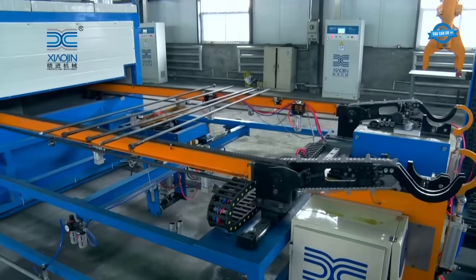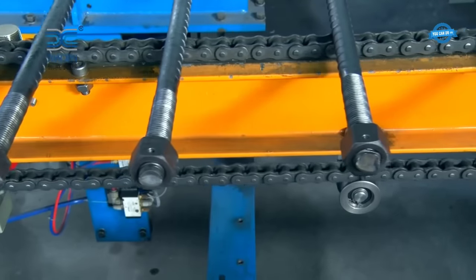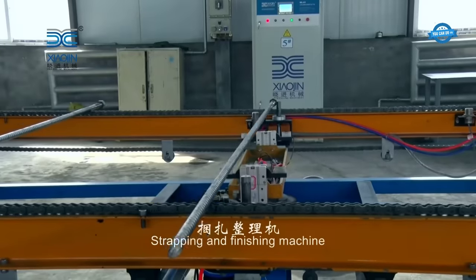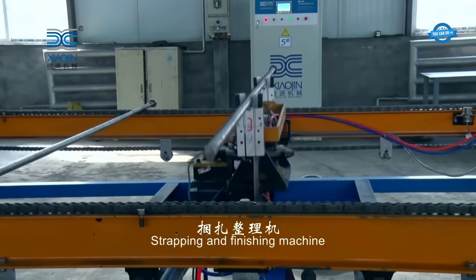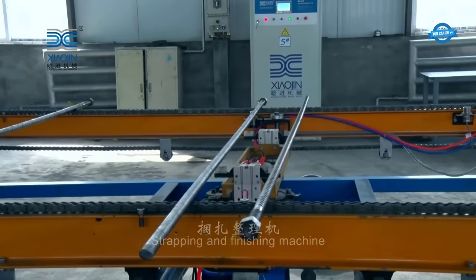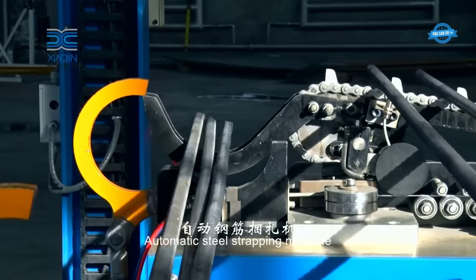The journey concludes with meticulous attention to packaging and distribution. A strapping and finishing machine arranges and packages the anchor bolts, ensuring their presentation and protection during transport. The automatic steel strapping machine takes over, securely binding the anchor bolts into bundles that are ready for shipping.